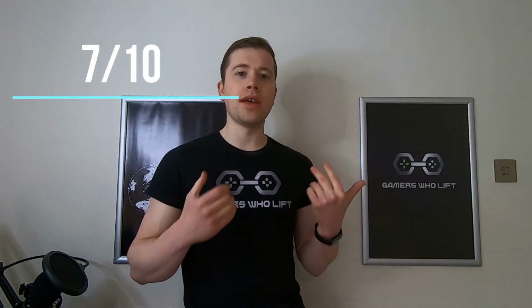In terms of itself, I would give it like a 7 out of 10, mainly because it is great in terms of what it does. I'm not faulting the Fitbit in and of itself. I'm just faulting the fact that it's not going to be the biggest thing in terms of getting impact for results for people, if that makes sense. That's my honest opinion. So 7 out of 10, not 10 out of 10, not the best thing I've ever bought. So that's the video.